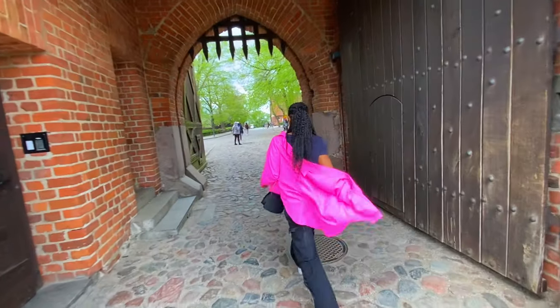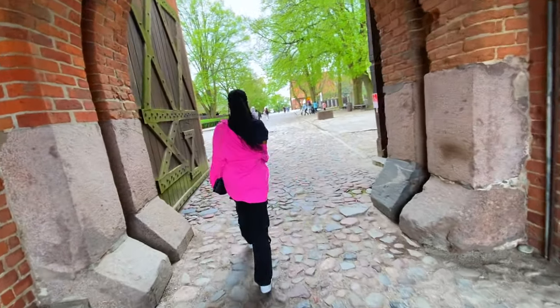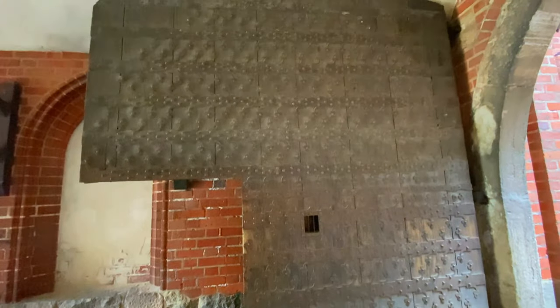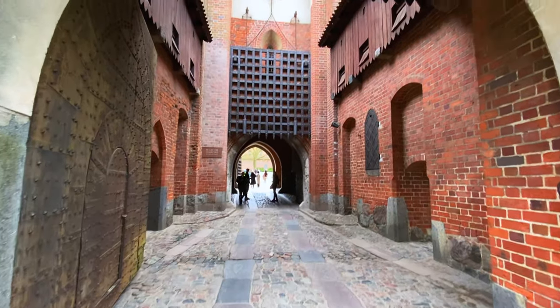Fun fact, you know the way castles are usually captured during war? This particular one was never captured. It was sold by the Teutonic Knight to a Polish king known as the Grand Master, after which the castle was transformed to a Polish royal residence.